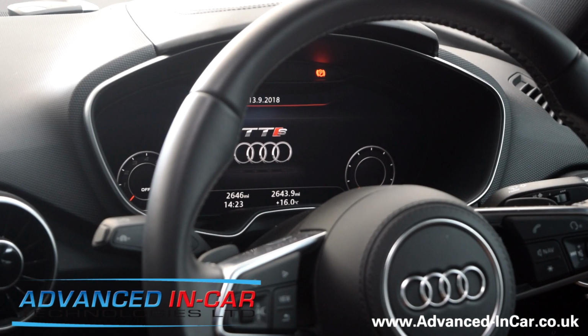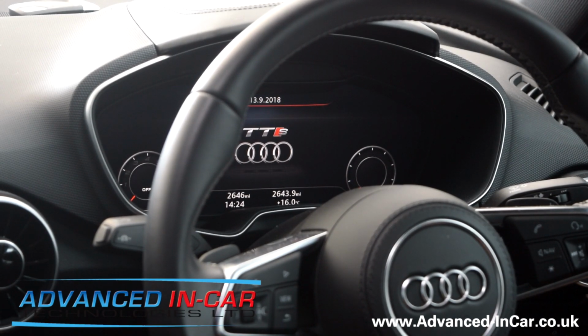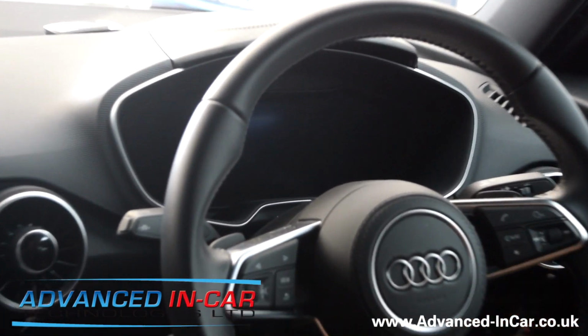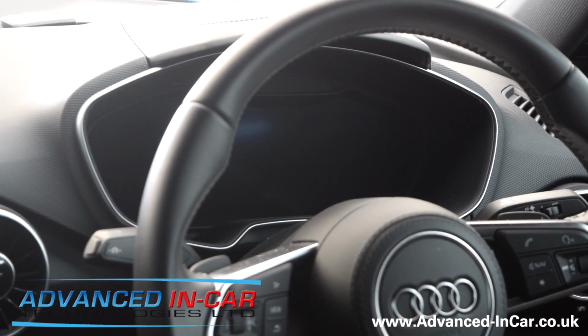Now, depending on the model platform and what you're fitting this Ghost to, they all have different features and functions. Some of them have buttons down on the main center console, some of them have buttons in the door. We always prefer to use the steering wheel buttons. Right, I reckon we're ready to go, we're all timed out.